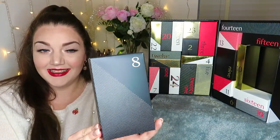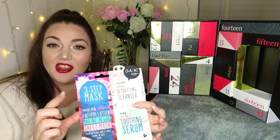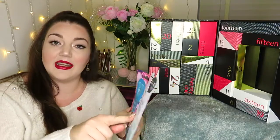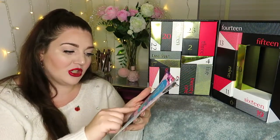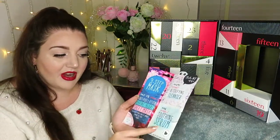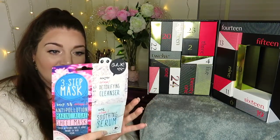That is so pretty. Okay, I am really impressed with that. Number 8. Huge. Okay, so this is a 3-step sheet mask. So step 1 is detoxifying cleanser. And then you have the anti-pollution marine algae sheet mask is step 2. And then step 3 is a soothing serum. Okay, quite like that. Give that one a go.